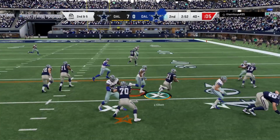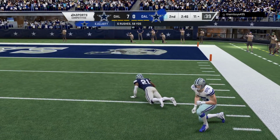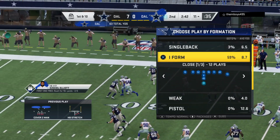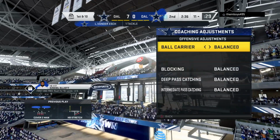Hatchet. On second down, it's Elliott. And some room to work. And he gets this one inside the 15, just a yard or two shy of the 10. That one covers 29 yards. First down. First and 10 at the 11-yard line.